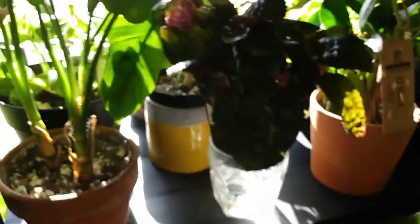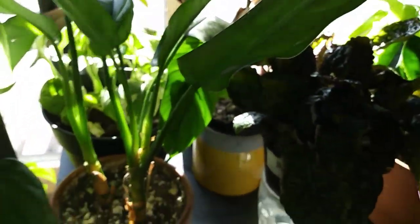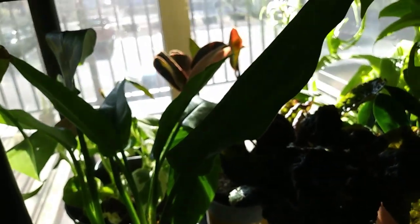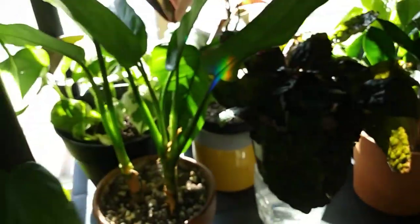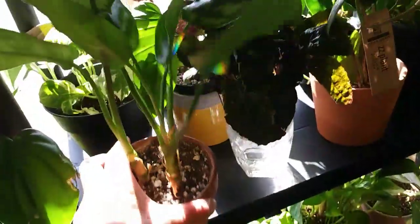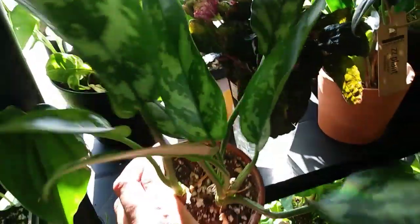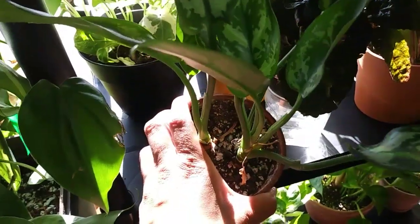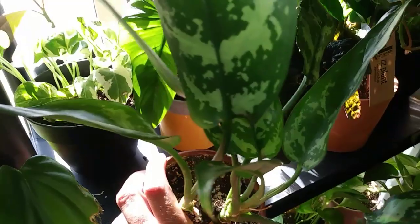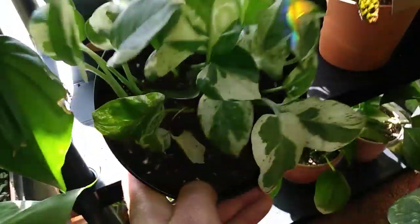So let's go to the second shelf, you guys. More real estate. As you can see, it's a lot of plants in here. I still don't know how many I have. I haven't done an official count yet. I don't want to rush, but it seems like I'm rushing because I just don't want these videos to be too long. So here's another, what is this? Aglaonema. I forget the name. So if you know the name of that, please let me know. I forget it. They all need some water.